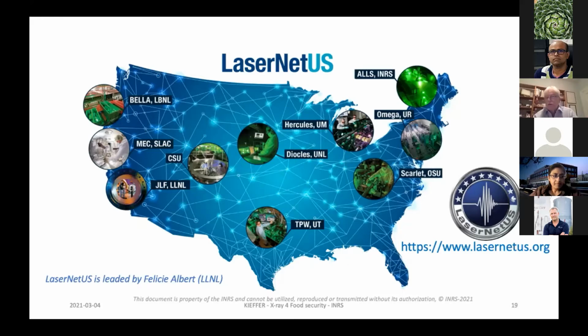So the Advanced Laser Light Source in Montreal is open to users, and effectively the Betatron beamline, or this X-ray imaging beamline, is available. We managed to offer something like 10 weeks per year for users if they want to come, and we have already received a proposal. LaserNet US is led by Félicie Albert at the Lawrence Livermore National Laboratory.